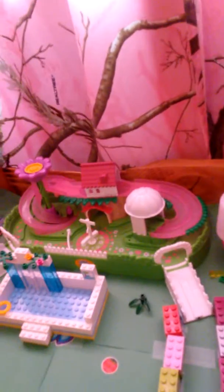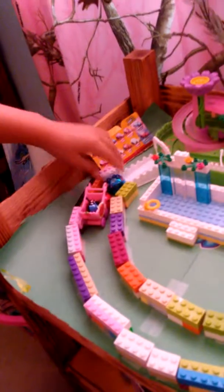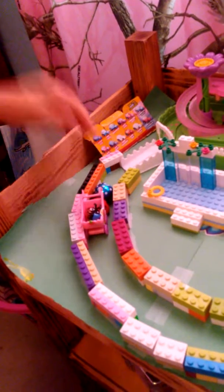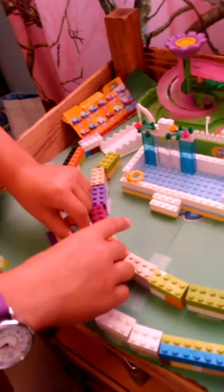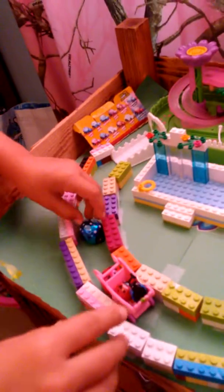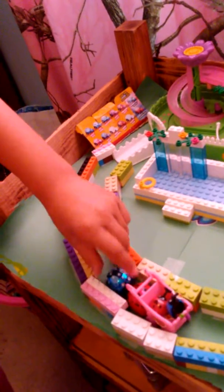Okay, watch this, Reese. The camera. Sometimes they push their little ladybugs in the store. Look, when you... Oh, they're stuck. No, wrong way, Daddy. Daddy! Catch it. Wait for me.